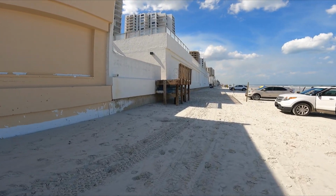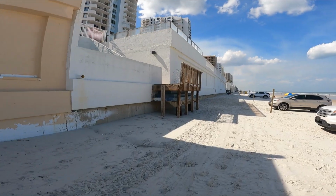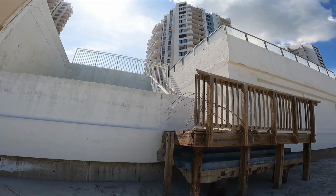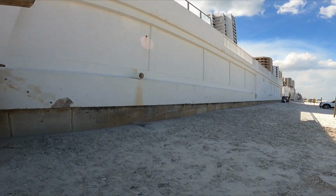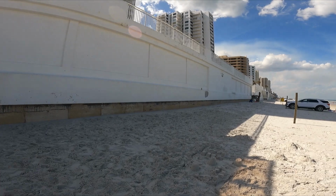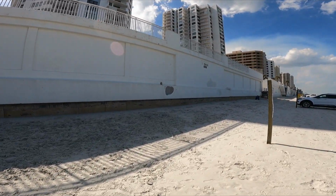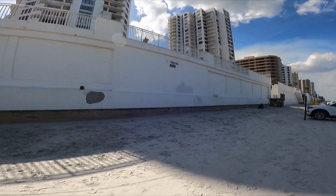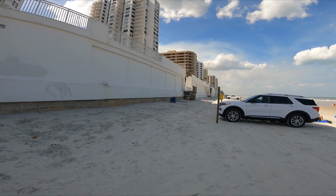And this beach access is still closed. They never built a ramp, and it looks like they've locked up the gate up there. Oceans 2, 3047. And they got their closed up ramp right there coming to the beach.